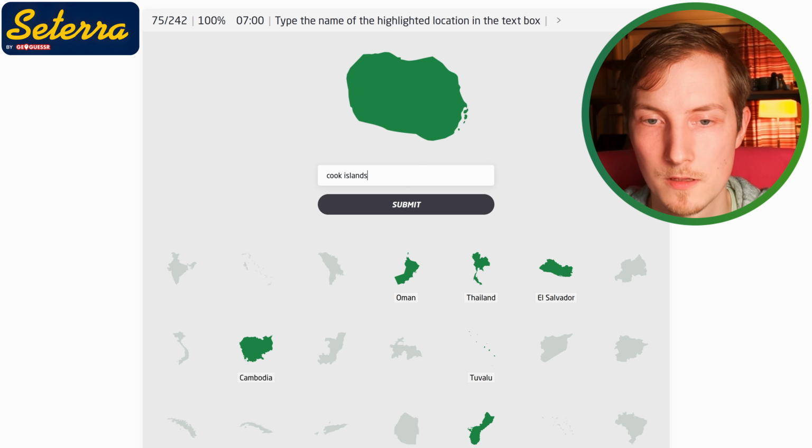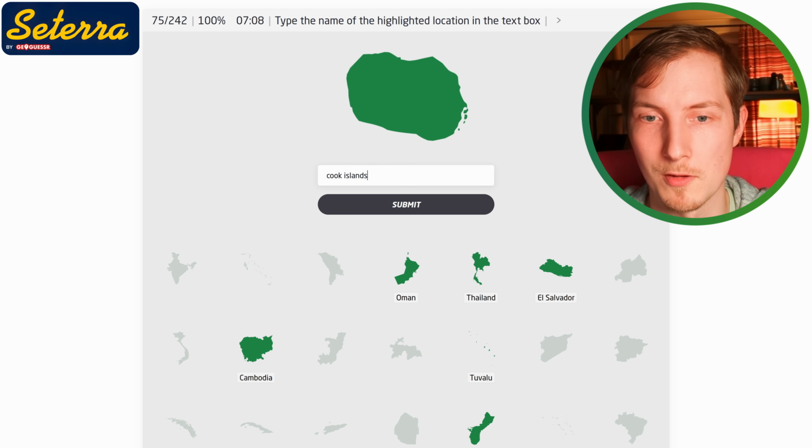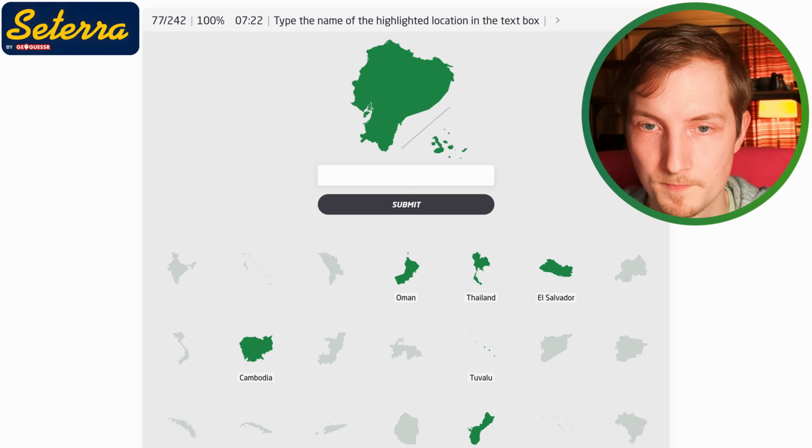Cook Islands. To be fair, this is only the main island. Raro, I can't remember what it's called, but this is only the main island. It looks like a potato that's bleeding. North Macedonia. It looks like when you pour the pancake batter into the pan when there's butter in it.